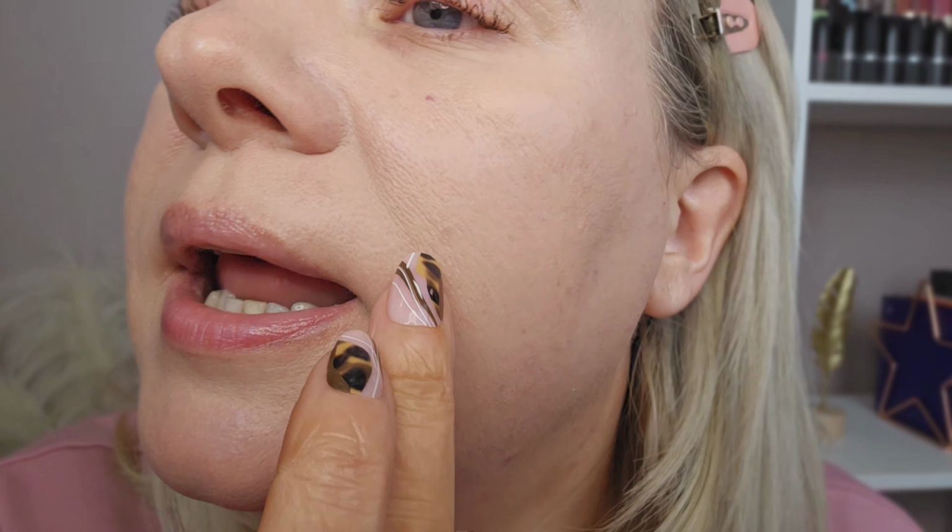I think what impresses me the most is that this part here is my dry part and there's no clinging anywhere around there. It's a nice finish. I also think that when I put my setting spray on at the end, because it's quite a dewy setting spray, it'll bring a little bit of life back into it. But obviously, if you do like a matte product, then this is great.